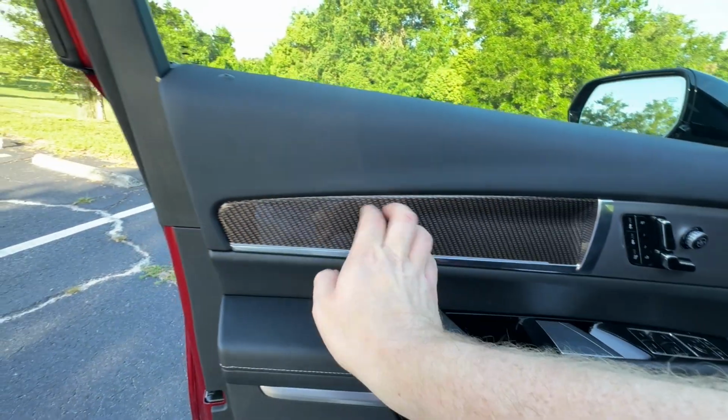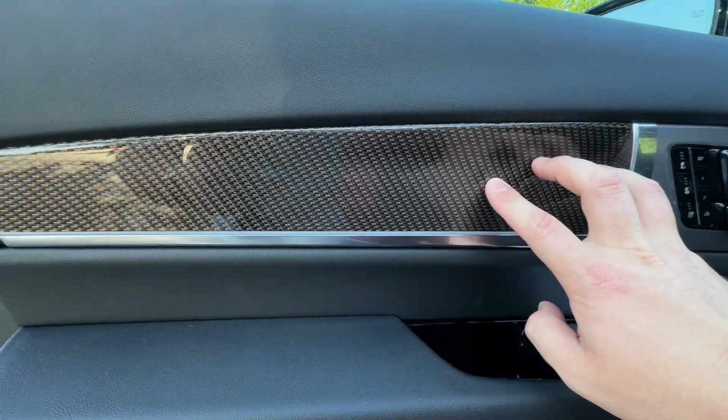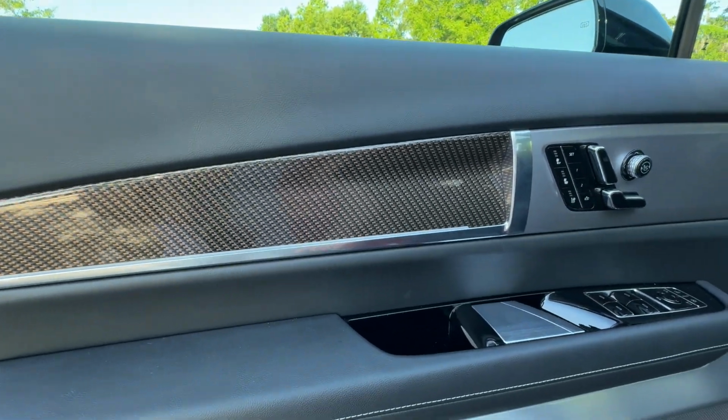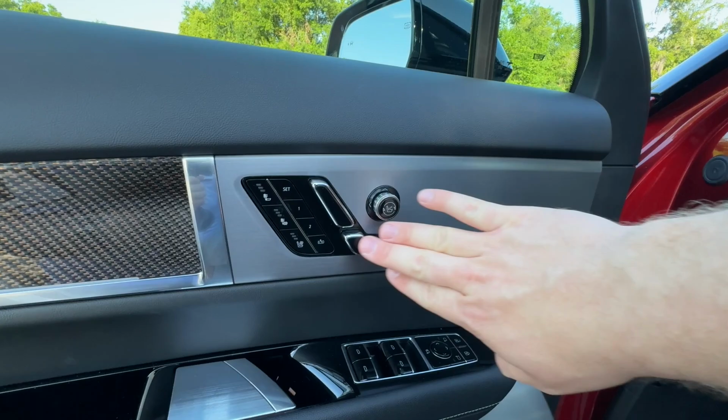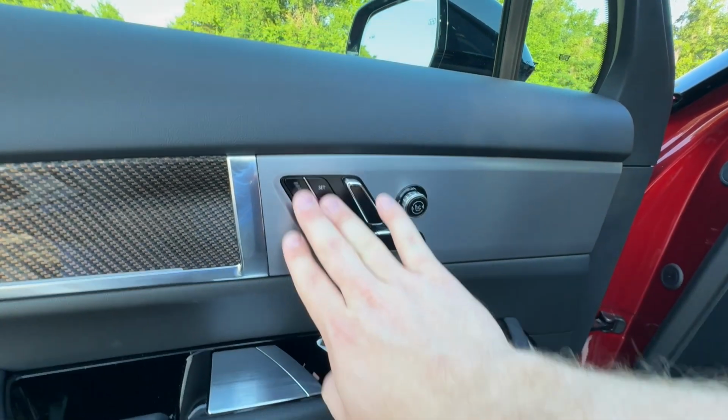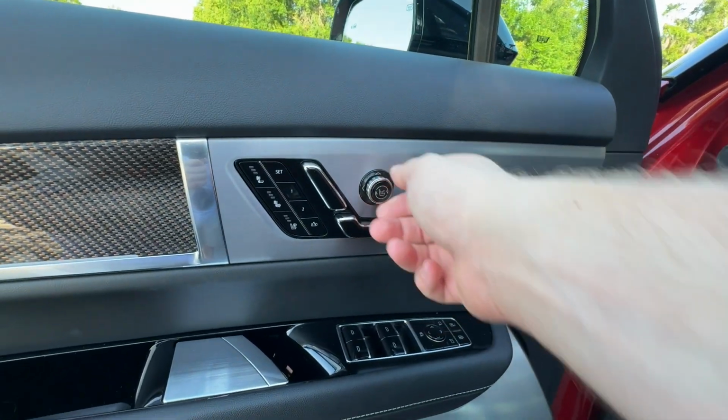which is really nice. And then here on this sport trim, we do have kind of this carbon fiber finish that I think actually looks quite good. It has kind of a bronze color to it, which is quite nice. We have our controls for the seats here on the door that both move them, heated and ventilated seats, and then the massage switch is over here.